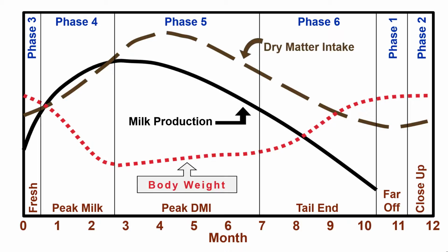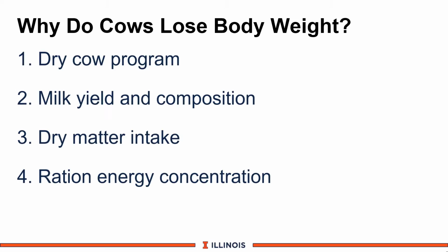However, this weight loss will then slow down, and somewhere, hopefully around 60 to 80 days after calving, we will turn the corner. And you'll see that on this visual right around 90 days where we start gaining body weight back. And then we have a gradual increase in body weight, hopefully restoring the body weight back to the pre-calving time before the cow goes dry, and then we stabilize that body weight in phase 1 and 2. So that's the challenge, is to manipulate and control this body weight curve for optimum performance, cow health, and reproductive performance. We will answer a series of questions in this module.